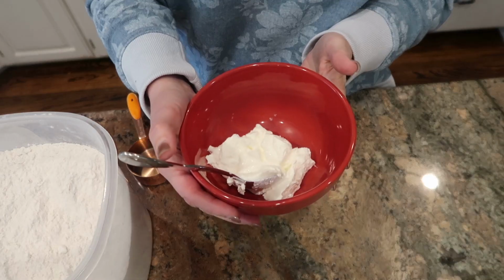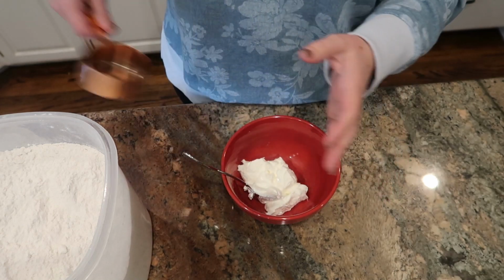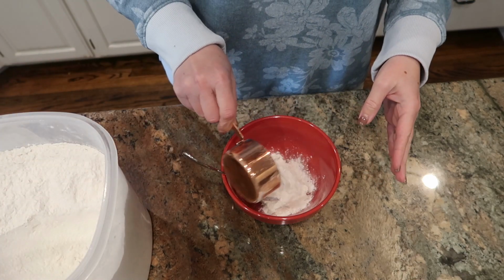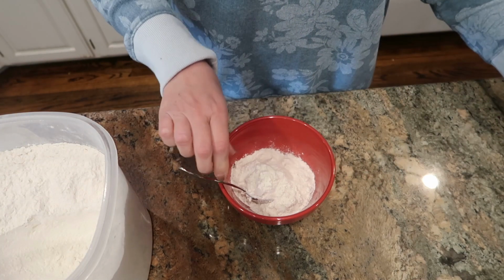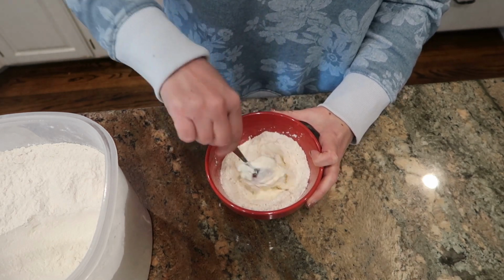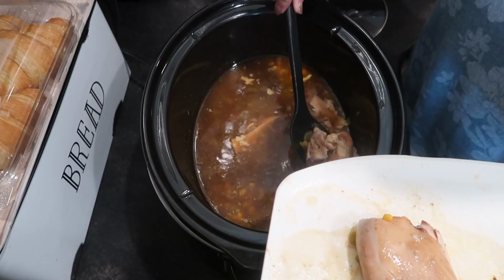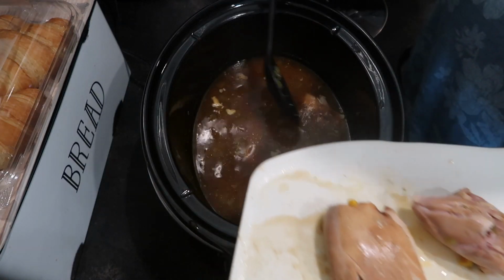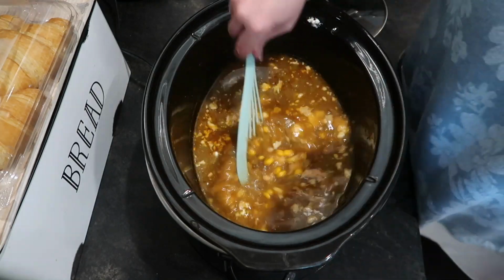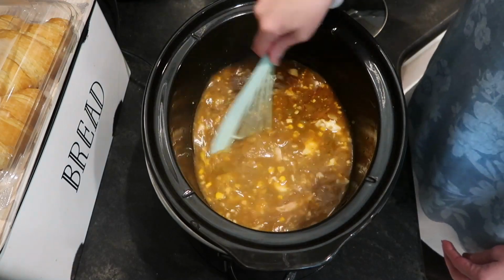and then we'll come back and I'll show you how we're gonna finish it up. What I have in this bowl here is about half a cup of my sour cream, and I'm going to mix that with half a cup of flour. And what I'm going to do as soon as my soup is done cooking, actually it is done, I'm getting ready to do this next step, I'm going to remove the onion and the bay leaves and just discard those. And then I am also going to remove the chicken thighs and shred those up.